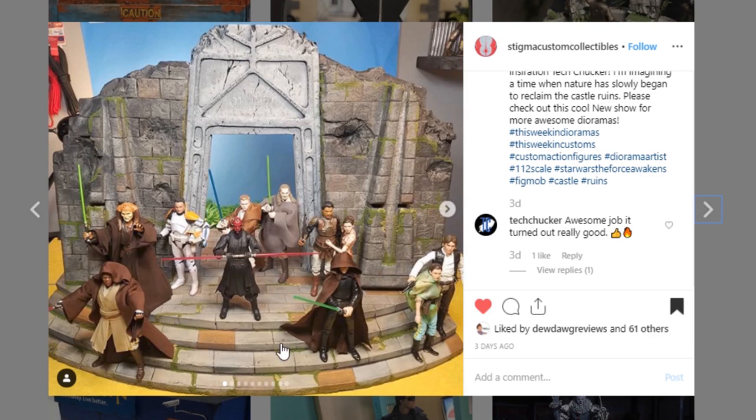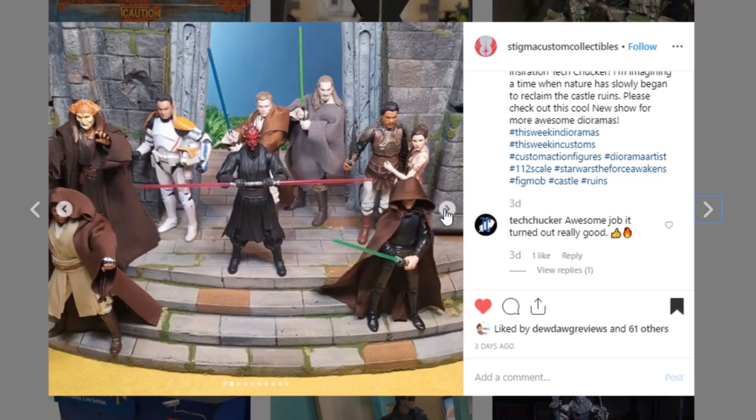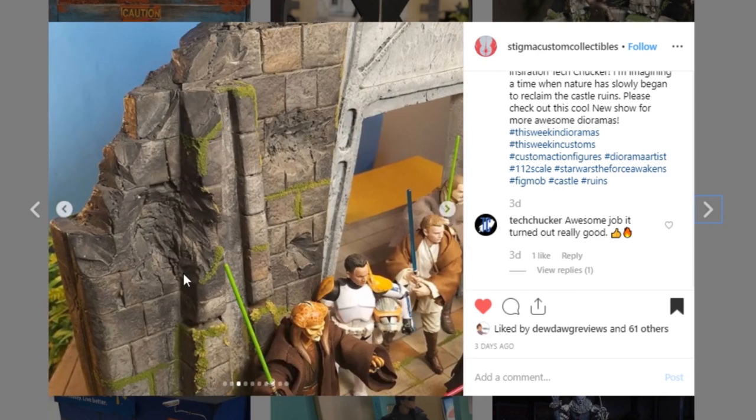I love your stairway here where you've got these different blocks that are completely different color. It really sets it apart and makes it stand out. It looks so good. Awesome job. Let's click through, get a few more pictures here. Look at this. I love the moss. Your moss is really, really good. It's well placed, I think.